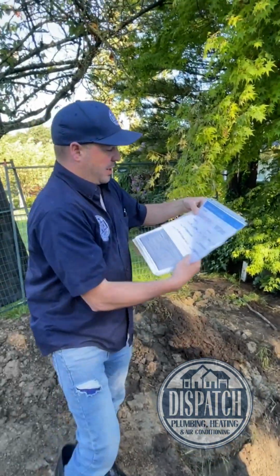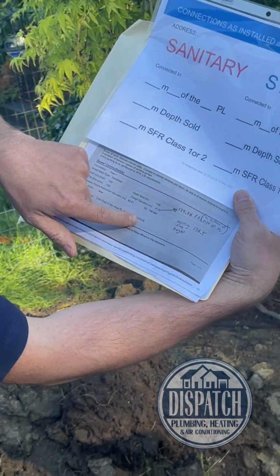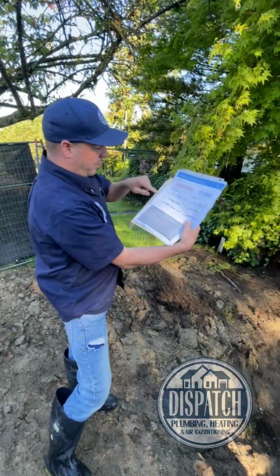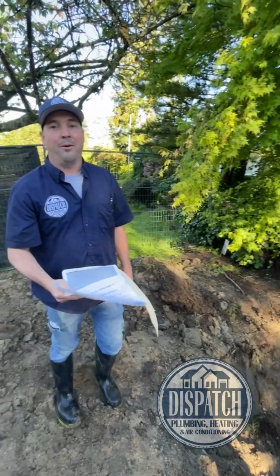And then the other thing I just learned from Paulino, the inspector, connected to, that's where you would just say West 30th Avenue. It might go to the laneway, and then it would say like laneway off of West 30th. But really, this whole thing, all the answers for you right here, you just got to read that sewer permit, people. You know what I'm saying?